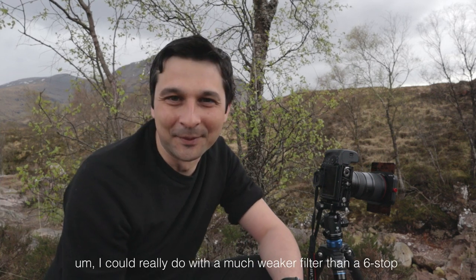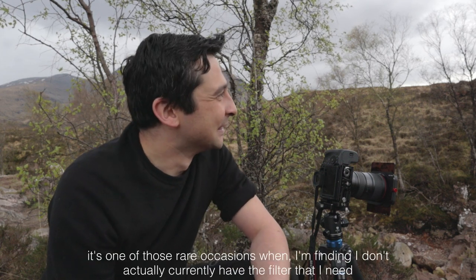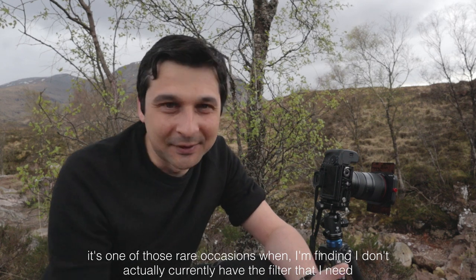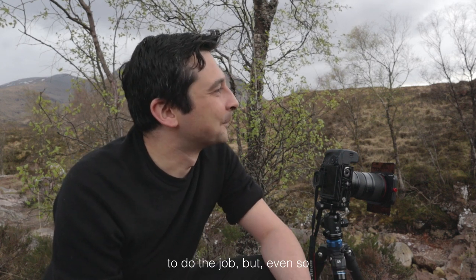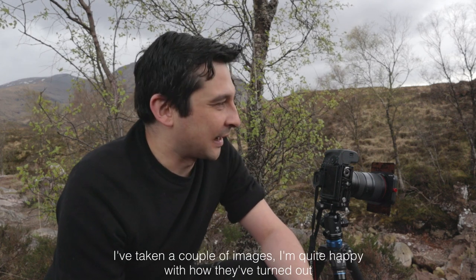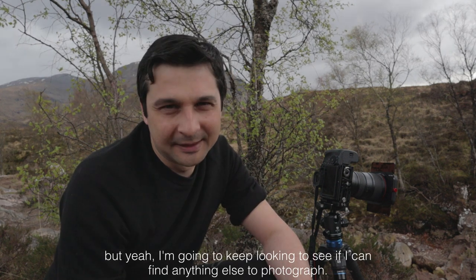I could really do with a much weaker filter than a six stop, something like a two stop or a one stop, but I've only got a six stop and a 10 stop. So it's one of those rare occasions when I don't currently have the filter I need to do the job. But even so, I've taken a couple of images. I'm quite happy with how they've turned out. But I'm going to keep looking and see if I can find anything else to photograph.